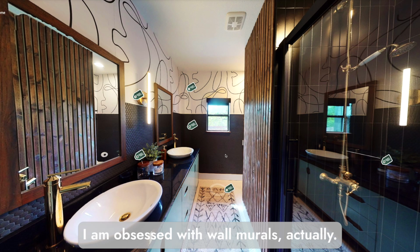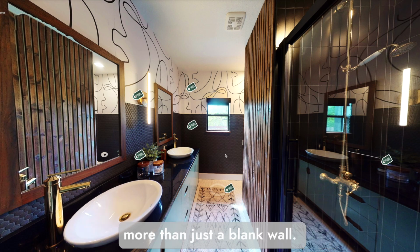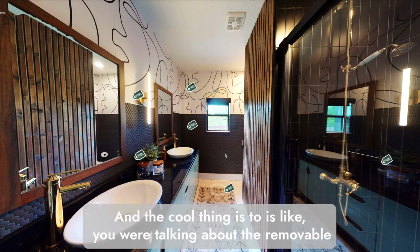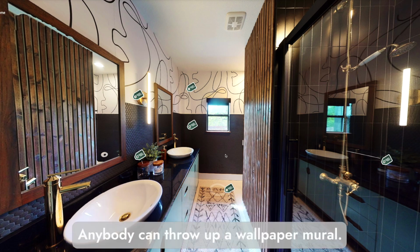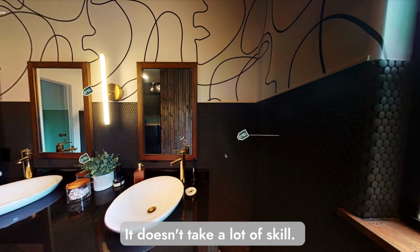Totally. I am obsessed with wall murals, actually. I think they're so cool, and they just cause a room to pop way more than just a blank wall. And the cool thing is, like you were talking about, the removable aspect. Anybody can throw up a wallpaper mural. It doesn't take a lot of skill.